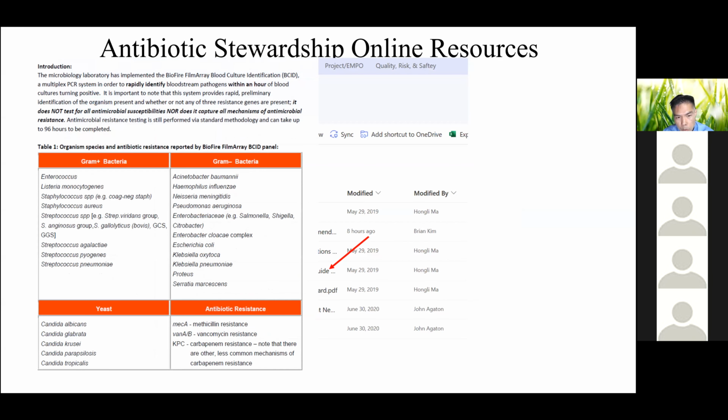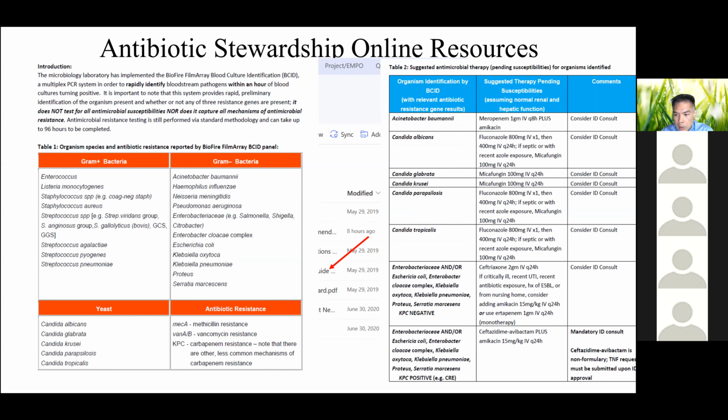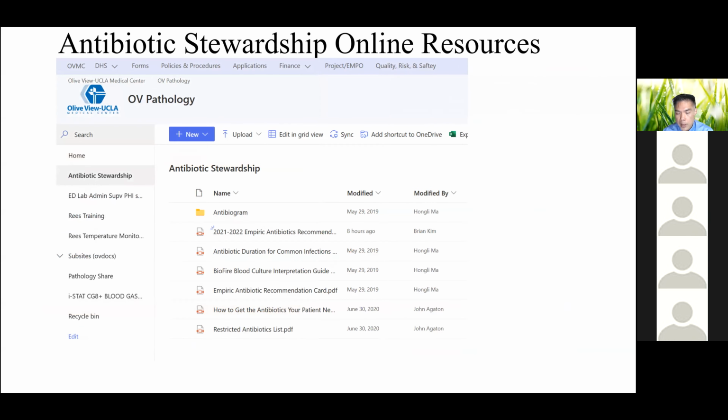You click on it, and it'll tell you which bacteria the BioFire identifies. It doesn't identify every single bacteria under the sun, but here are the primers that it has. And the resistance genes, for example, mecA is for MRSA, vanA/B is for VRE, KPC is for CRE. And if you scroll down on it, you have our antibiotic recommendations if you identify that particular pathogen in the blood. You can also feel free to call ID if you want as well. However, this is an initial recommendation on what to do if you see that bacteria in the blood. Again, this is something more advanced in rapid diagnostics. We're in the era of that now. It's something your attendings may not be quite as familiar with.